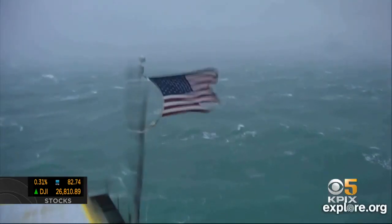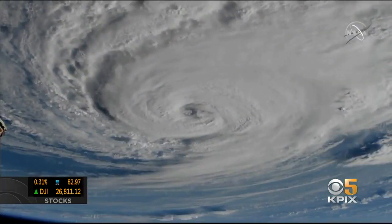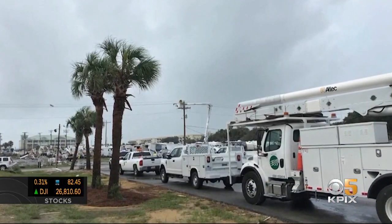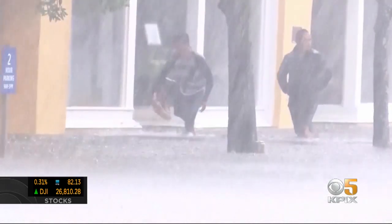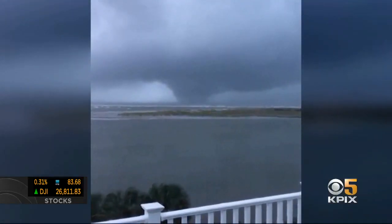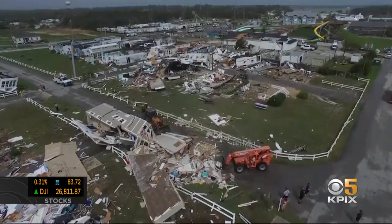The storm's violent winds were on display at this light station off the coast of North Carolina. From space, Dorian still seems menacing. More than 350,000 homes and businesses have lost power. Dorian sideswiped the southeast coast, spawning at least 24 tornadoes. This waterspout became a tornado that tore through an RV park. Two minutes down from my house, there were two tornadoes that had touched down. And I've never been in one. I don't want to be in one.